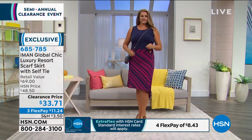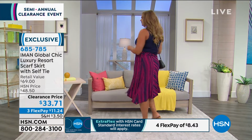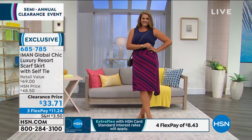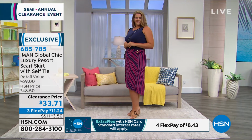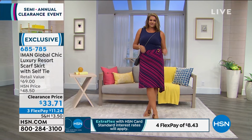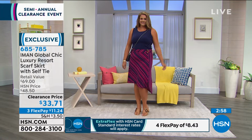Yes, the whole idea behind having the asymmetric stripe is to trick the eye. It gives you a slimming effect, makes you look longer and leaner. I love the way that Emily is wearing it back with the tank right there. And that color, I think going into the fall is going to be fantastic as well, if you can pick that up. What a great skirt. It's such a versatile skirt. You could dress this up, dress it down, like she's wearing it with that tank.